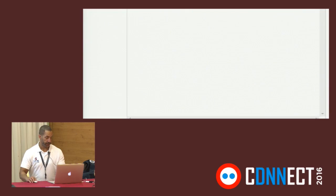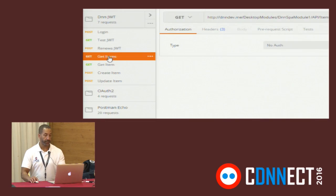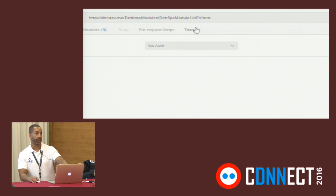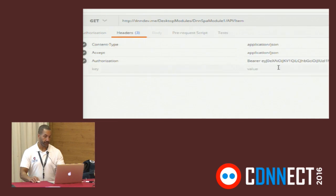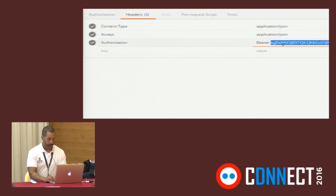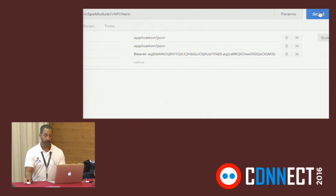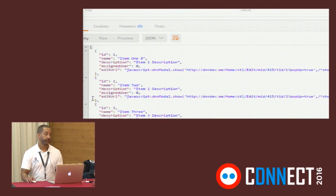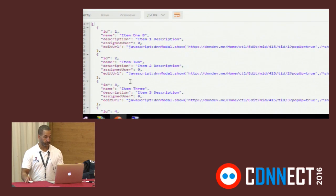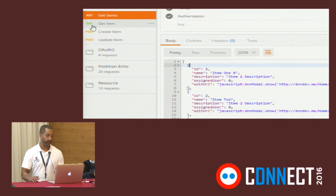So now if I go back, now that we've got this token, we can start making our requests. If we want to make a call to get items, this is the SPA module that was created by the project. You've got your headers: content type, accept, and authorization. This is where you send your token in the bearer. We hit send, and this is what we get back. Item 1B. Obviously we can do other things like create item, get a specific item, or update an item.